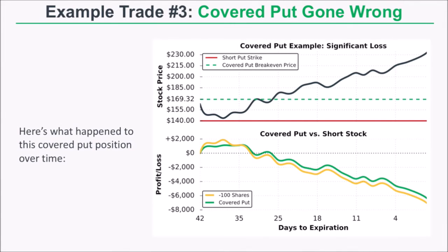Alright, so as we can see here, this was an unfortunate position because right after we initiated the covered put position, the stock price took off. So the stock price was right around $160 at the beginning of the trade, and by the end of the trade, the stock price was around $230. So in this case, the stock price increased significantly.